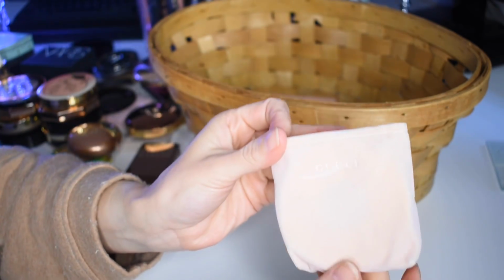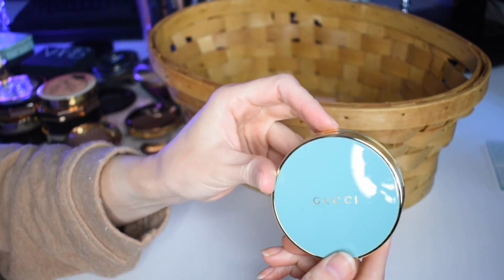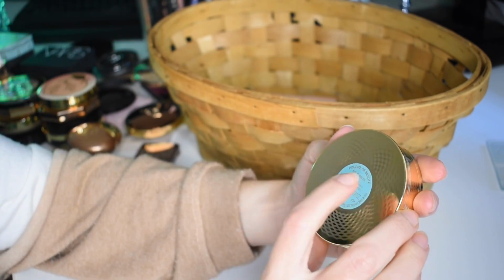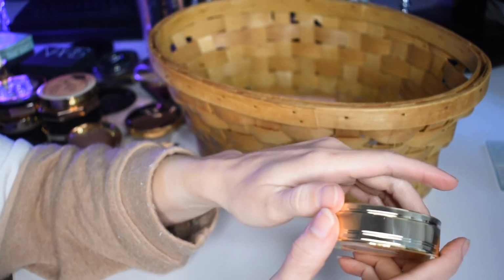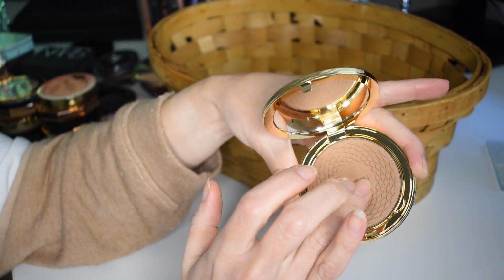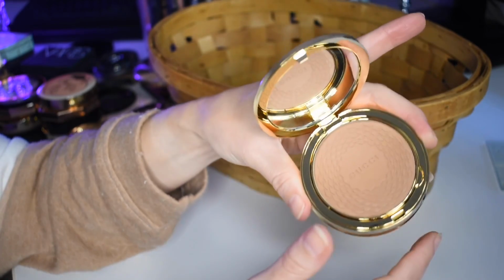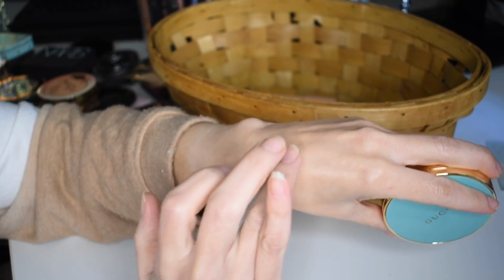Another bougie bronzer I picked up with that gift card was this one by Gucci, and this is the beautiful Gucci bronzer. It is the Eclat Soleil 02. So this was the light shade. It looks really deep in the pan. Hopefully it's not too deep for me. They did have a fair shade, and this looked deeper than the fair and the medium shade, but we'll see.